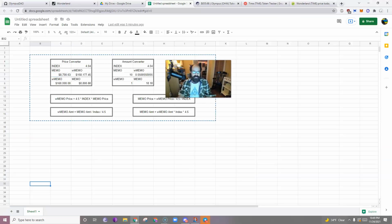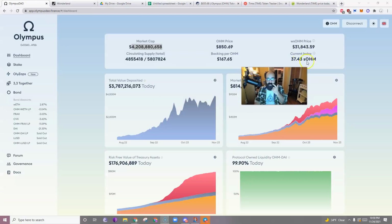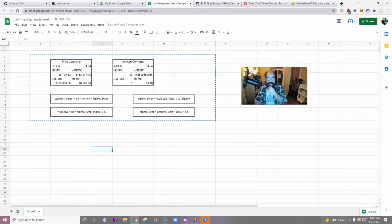And I did that. So here we go. Here are all the formulas that you might need. It's super simple. The memo price is that constant times the index times the SOHM price. This is exactly what we saw with wrapped SOHM, except without the constant. If you look at the wrapped SOHM price, it'll tell you that it's just the price of SOHM times the index. And that's what I expected, at least, from the wrapped memo price. However, there's just simply this 4.5 constant, which is not a big deal. There's nothing nefarious about a 4.5 constant. So I apologize if I offended anyone with my tweet.